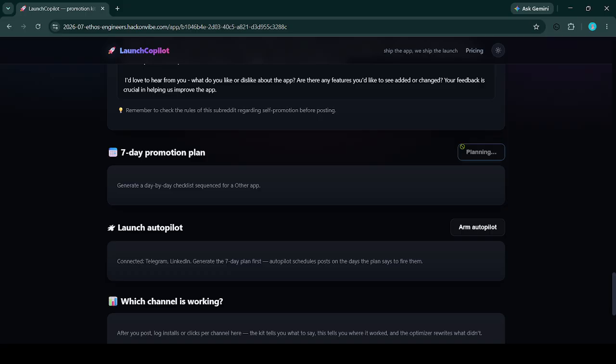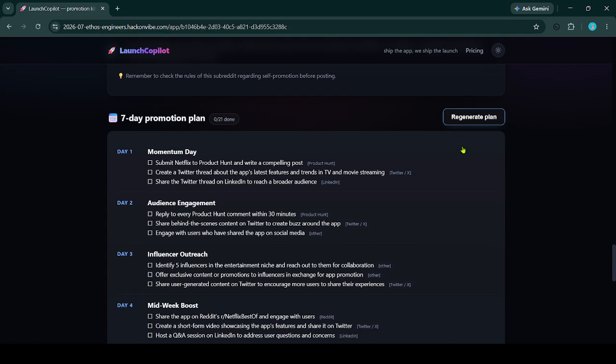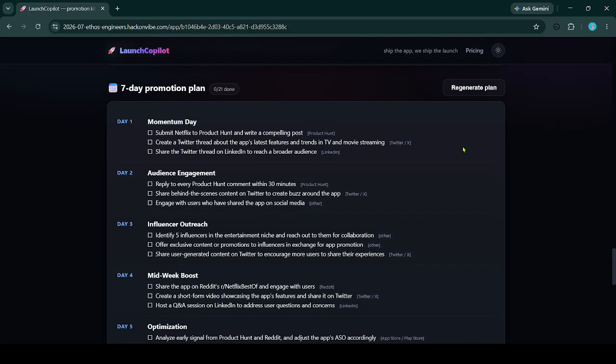Below the kit is the 7-day promotion plan, a day-by-day checklist telling you exactly what to post and where. So you're never sitting there on day 4 wondering what you're supposed to be doing. It's sequenced perfectly for this app's category, not just a generic template.